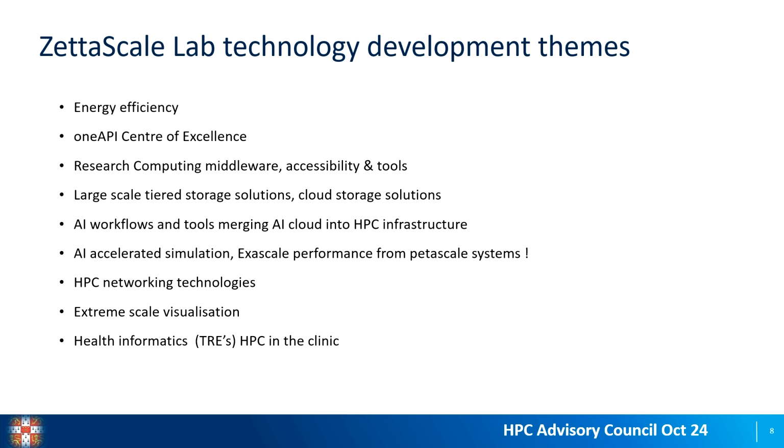A big push on trying to modernize our research computing middleware environment, because a lot of us are using technologies and methods developed in the DOE 30 years ago. It's time to get rid of them and do different things and move to a more cloud native type environment. The world has moved on. Most HPC centers have not. We need to look at that. I have some slides on that.